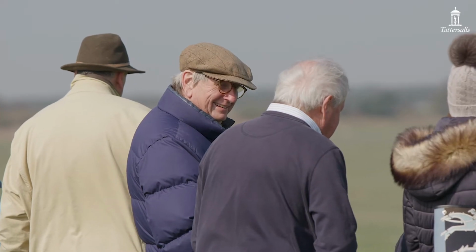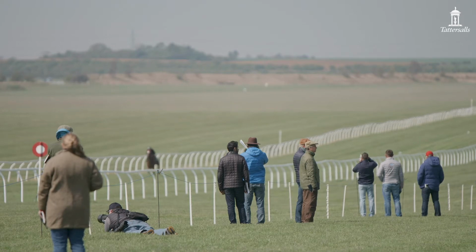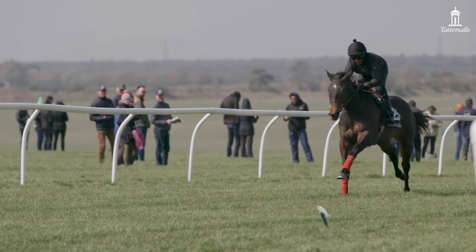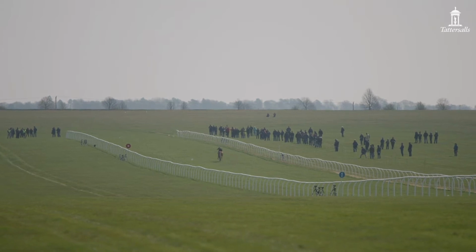Of all the breeze up sales, it's probably the most testing for any horse. Not only have you got the dip, but some days you've got a strong wind and there's a bit of a hill to it. So I think of all the breeze up sales in Europe, it's probably the most testing.